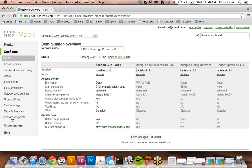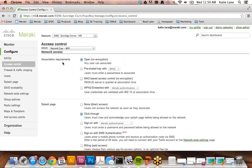Very cool. And so you have this one as visible. It's not hidden. Yeah, just the second Wi-Fi one. Okay, perfect. And so then you do have a click-through splash page. Yeah. I'll just show your configuration here. This is the overview page for the different SSIDs, and then you can click into access control and configure how you would like users to associate.